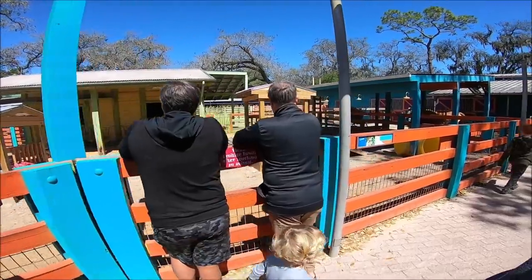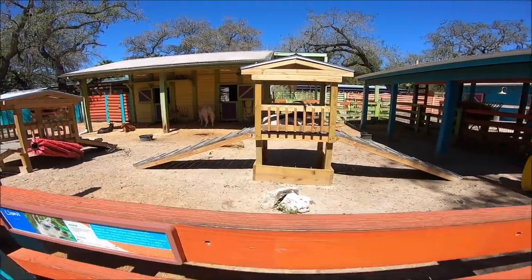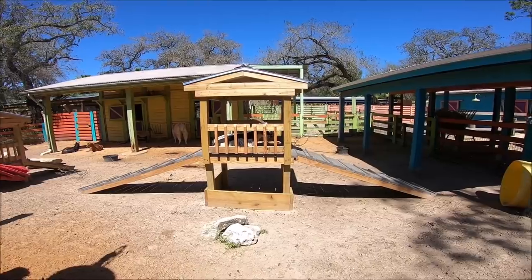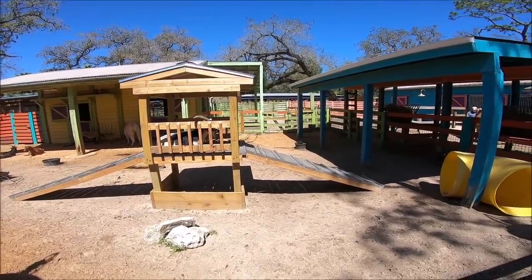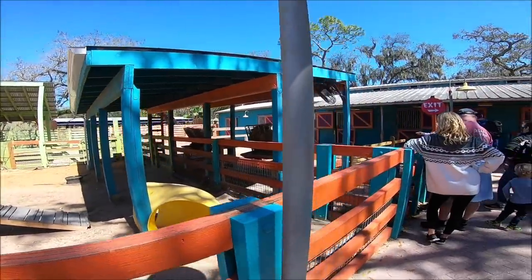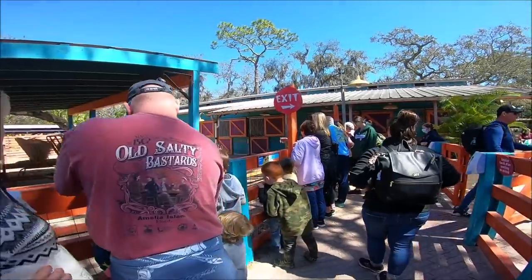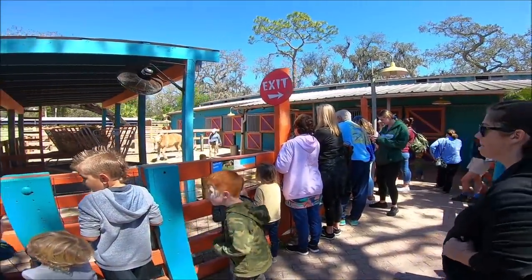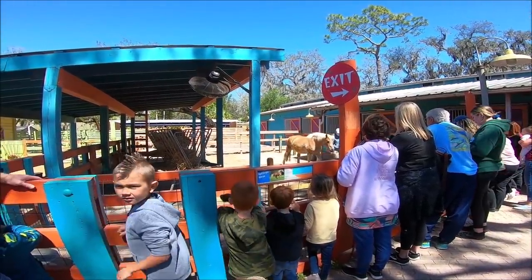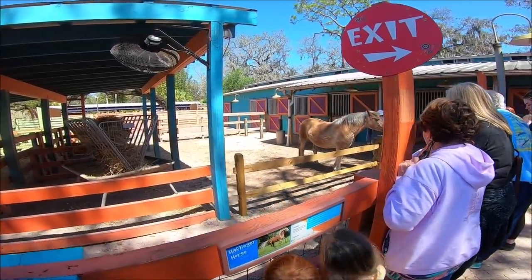We got the horsey over here. We got some goats, llama. Oh, it is llama. The llama thing. And a goat there. There's a horsey. Got another one?